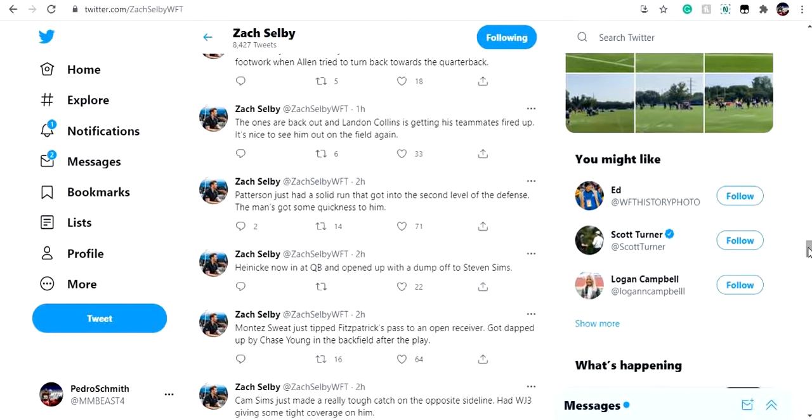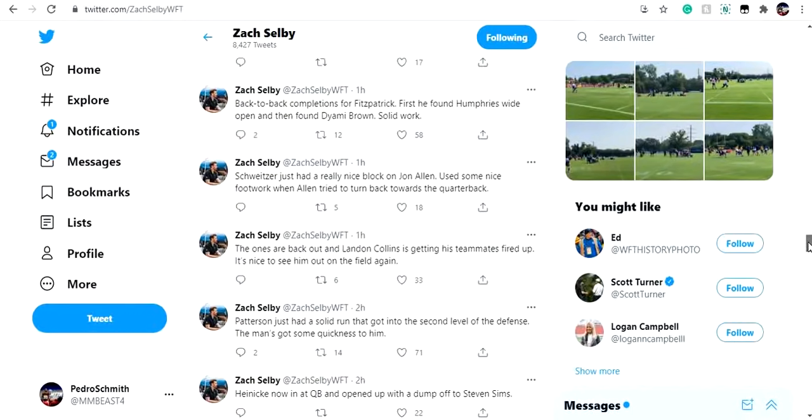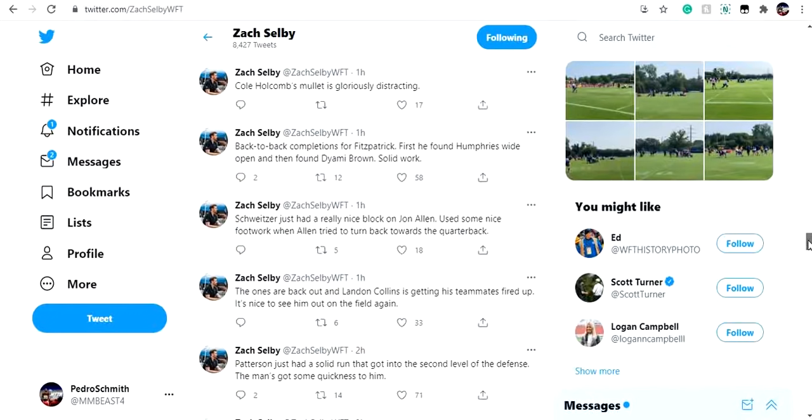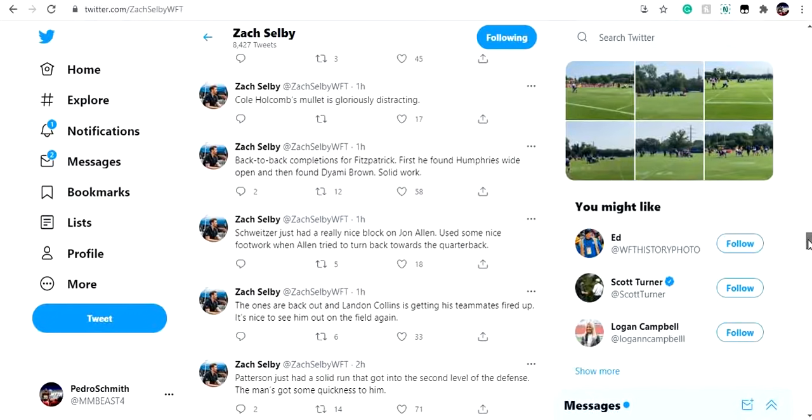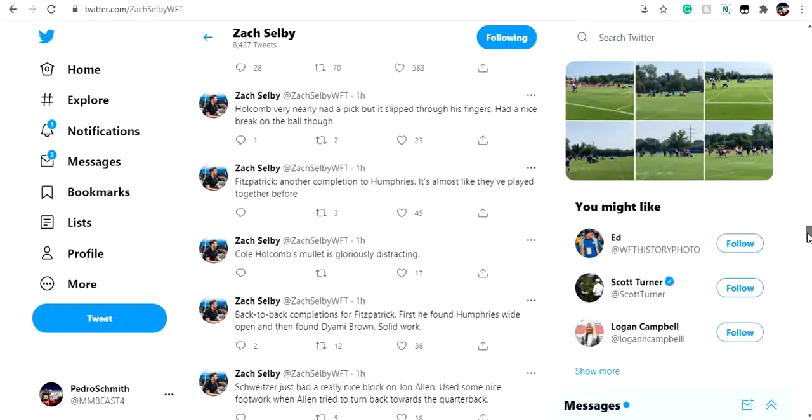And Ron Rivera, again, praised him and Jamin Davis, especially in his press conference, saying they got really good retention in terms of what the coaching staff is telling them and how they're implementing that into their game. Schweitzer had a pretty nice block on Jonathan Allen. And Fitzpatrick, for the most part, at least according to the reporters, had a pretty good day finding Adam Humphries a ton, De'Ami Brown, and had a couple of deep shots to Cole Holcomb.